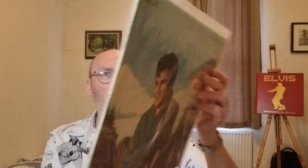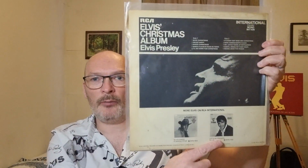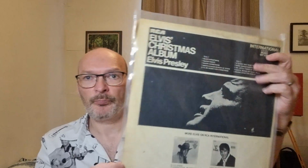The next one is on the RCA International Camden label. One of his best-selling albums of all time, Elvis's Christmas album. Again, there's many front cover images of the Christmas album. I have a few in my collection, but I picked out this one. On the reverse, promoting 2 more budget releases here, which I have shared one of them. I think this one as well I have got in my collection. I think it's in this pile. I'm going to share with you the track listing at the top there.